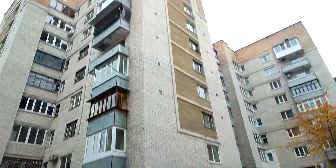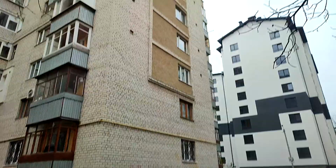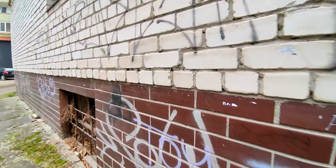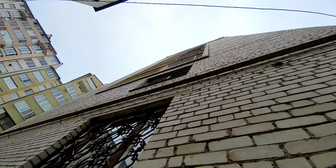Go to the Soviet block next to this one, which is a more typical sort of brick Soviet block. And why is it every brick Soviet block I've ever seen, the brickwork always seems like it's about to fall apart? So we go in this building where there is another epic Soviet lift.